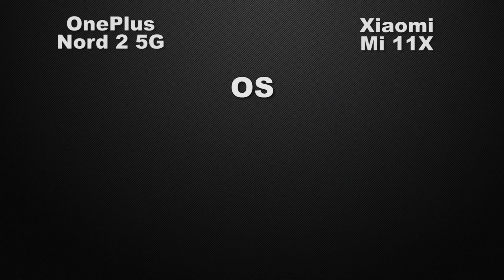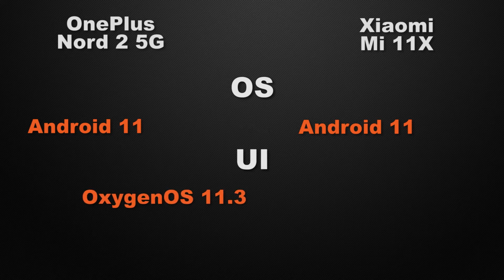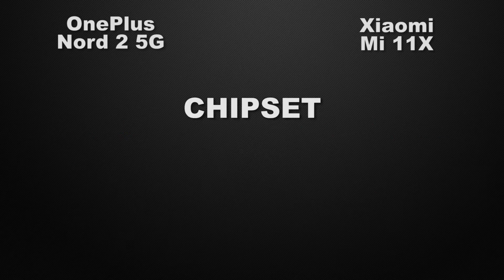Moving to the performance of the devices, let's start with the operating system of the devices. Nord 2 has Android 11 support, on the other side 11X also has Android 11 support. So it's a tie. And about the user interface of the devices, Nord 2 has Oxygen OS whereas 11X comes with MIUI. So it's a tie because both of the user interfaces are different. Let's talk about the processor of the devices.